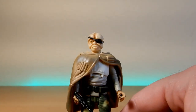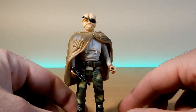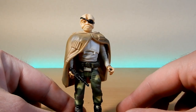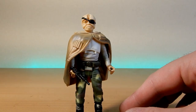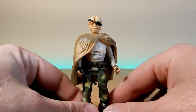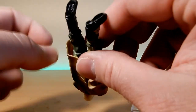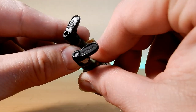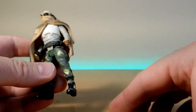This one's been on my list for a little while, so I decided now is a very prudent time, I guess, I don't know. What do you think? This guy, first release of this figure, Power of the Force, the splendid year of 1998. Far simpler time.